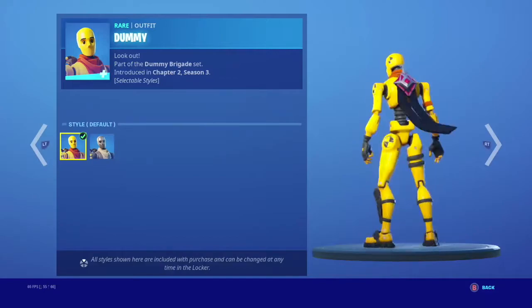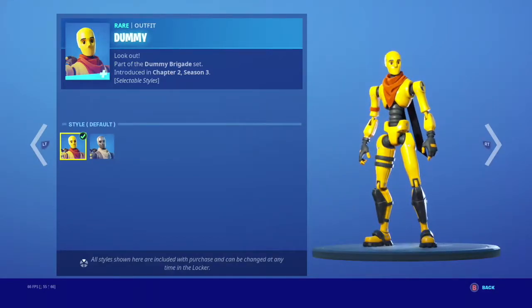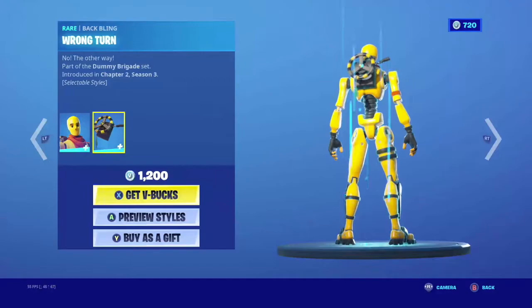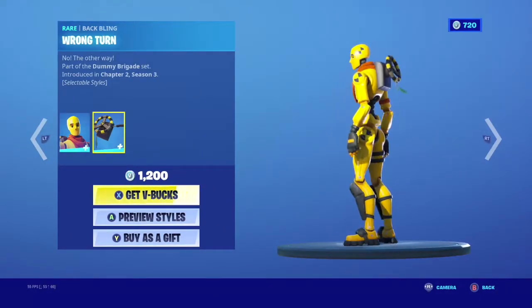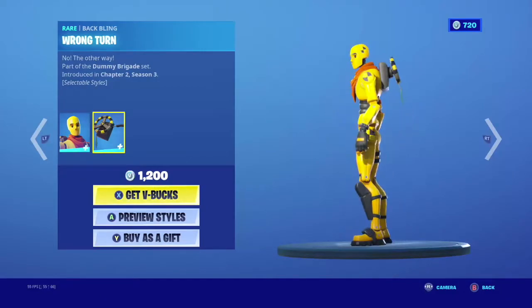I guess they added the gray one probably, just in case you don't want to stand out so much and you actually want to run this game more sweaty. 1200 V-Bucks, not bad. I think his backline is pretty cool. I like that little air freshener hanging from it. It's nice how it turns.